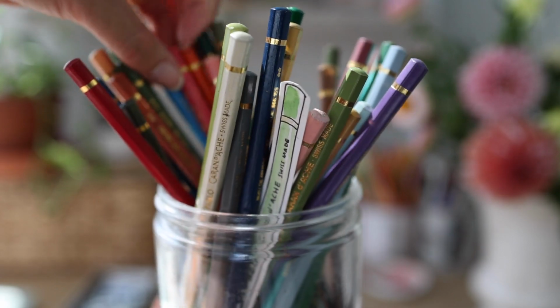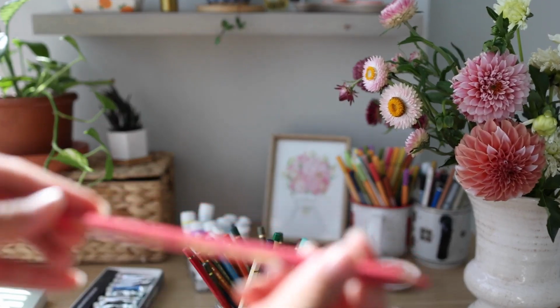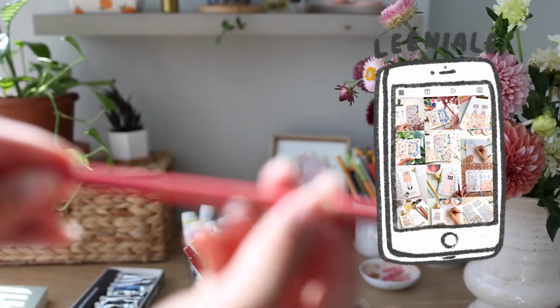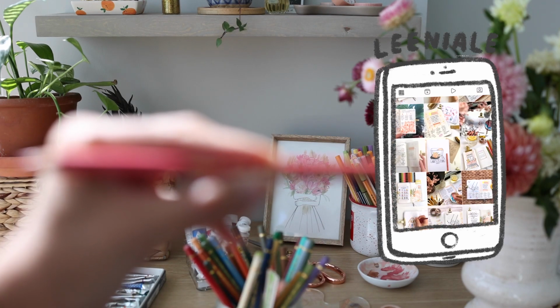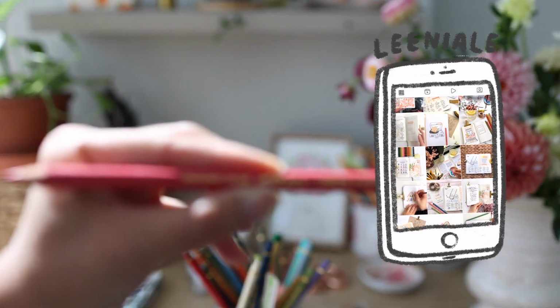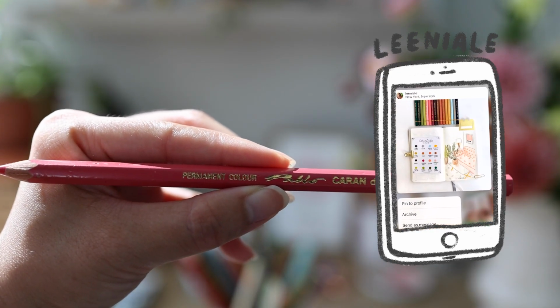Next up is, of course, color pencil. 5 years ago, I would never say color pencils were my favorite art medium, but I just hadn't met the right color pencil for me yet. These Swiss-made Caran d'Ache Pablo pencils are smooth and vibrant. They almost remind me of soft pastels, but in a pencil.